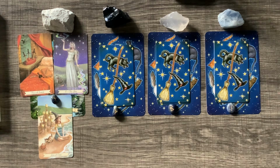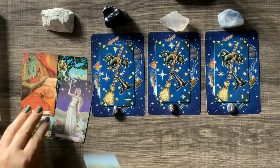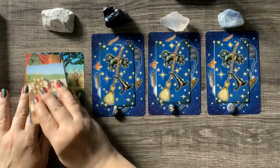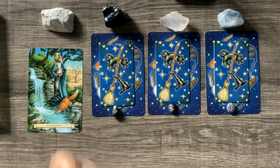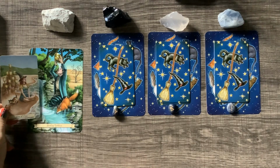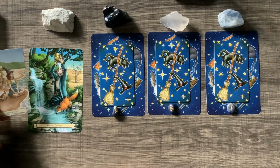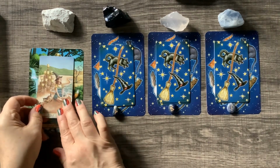All right. Let's see. Let's close this up. Yep, see, the healing waters. I mean, is that cool or what? She's right there on the beach, on the shore, with the water.